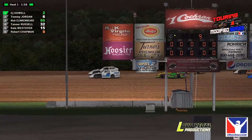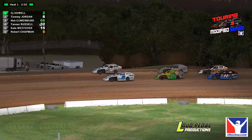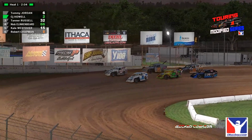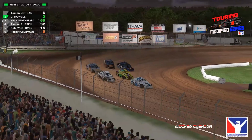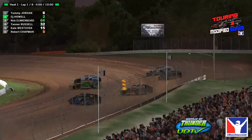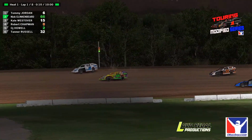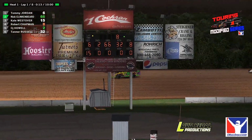A pair of 2s on the front row. Tommy Jordan on the inside, CJ Howe on the outside, heat number 1. We're about to go green. 8 laps to distance. We're underway. Round number 2. We go into turn number 1 and 2. 2 cars off the racetrack. Man, that was synchronized there.